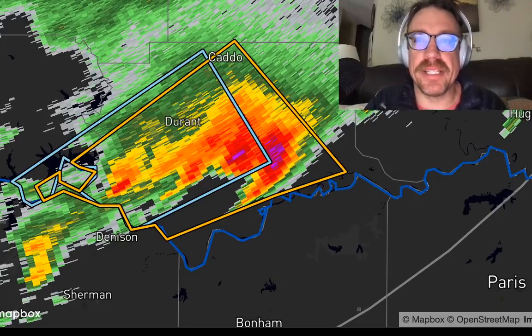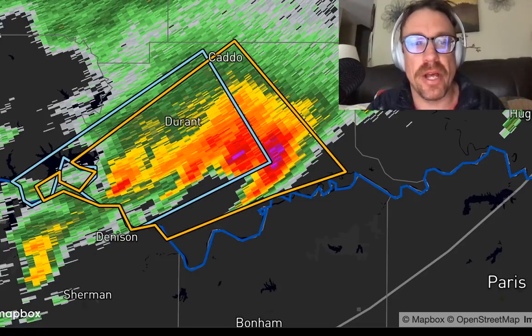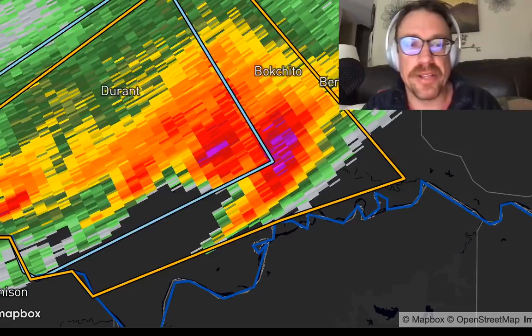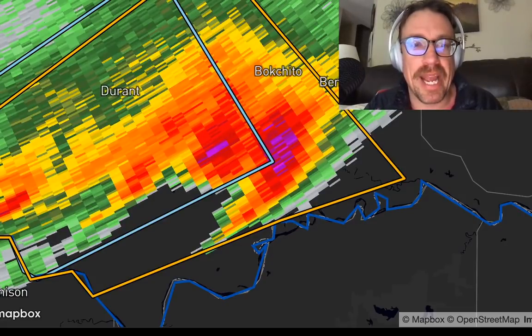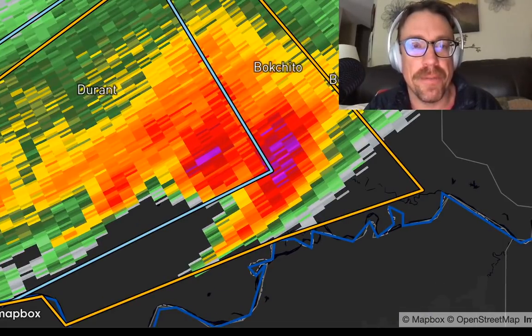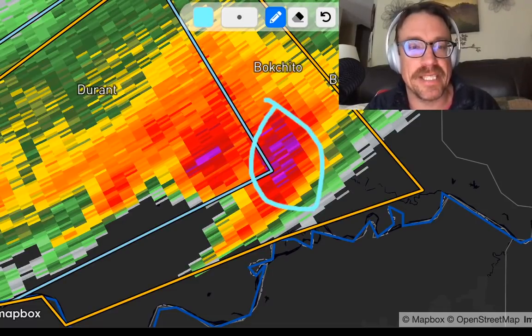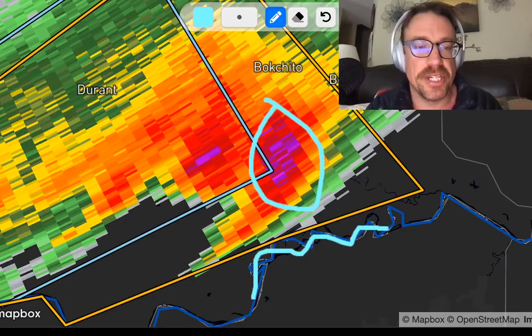Good morning, everybody. This is a live severe weather briefing as we already have a severe thunderstorm warning along the Red River region just to the east of Durant. Here you can see the latest reflectivity from the Radar Omega app. The strongest hail core with this storm is located just to the south of Boca Chica, to the southwest of Bennington. Here you can see the Red River region.